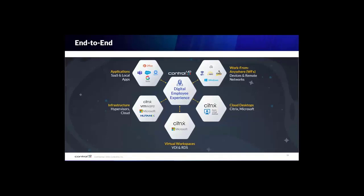We don't really care if that gets delivered from the cloud or on-prem, and if that is Citrix on AVD, what kind of applications. And we are kind of neutral, but we do bring it together in one single place. And Trenton will show you that as well.